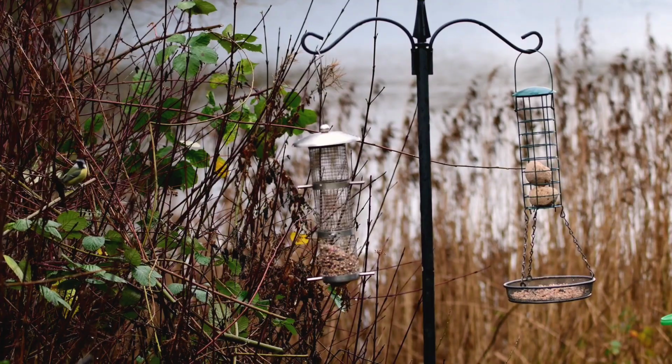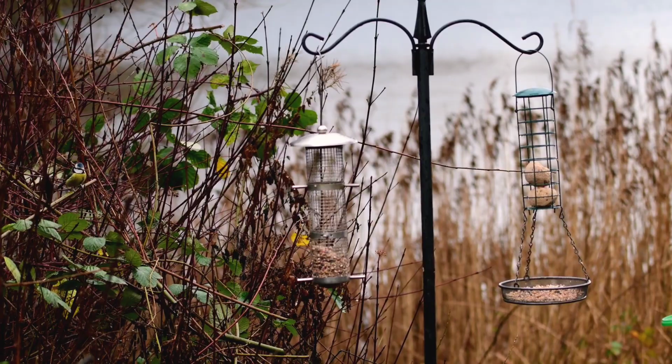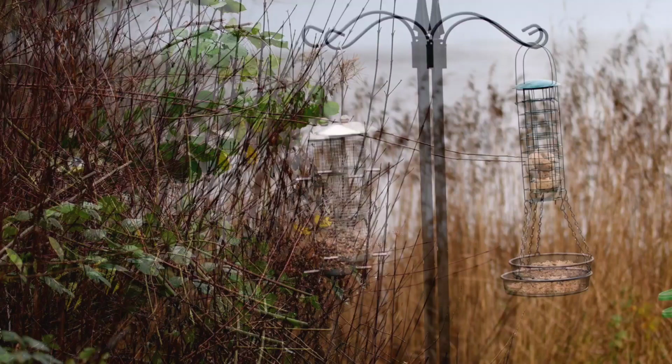So as I was busying myself with that, I glanced out on the lake, and there was quite a lot of wildfowl on the lake, to be honest. But what caught my eye was a great crested grebe. It was pure white and grey plumage, absolutely stunning looking. And I tracked her for a while.